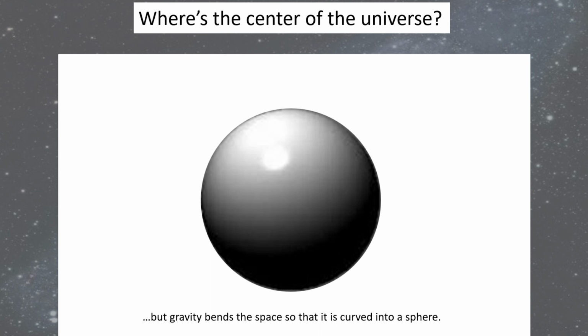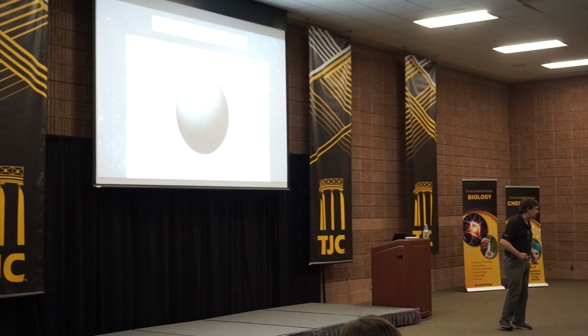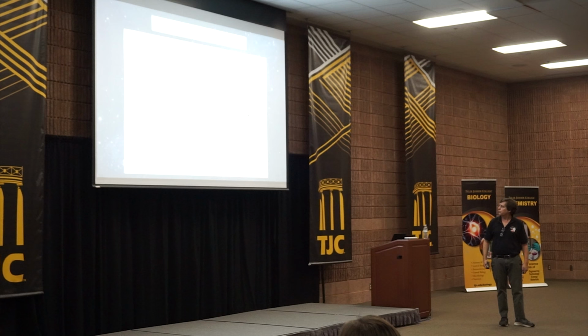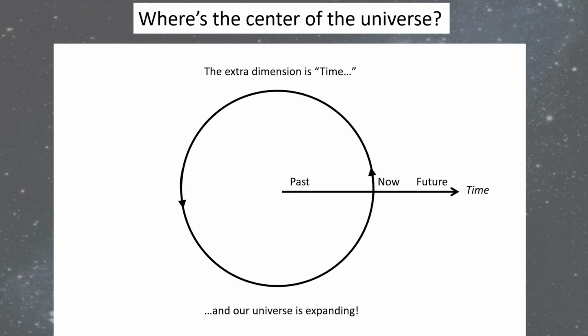All right. So in order to talk about the center of our universe, you have to add an extra dimension. So in a three-dimensional universe, we have to add a fourth dimension to talk about the center. And what is that fourth dimension? Well, that fourth dimension is obviously time. So this is our universe, now back to the one-dimensional case. In the past, the universe began, and it's been expanding ever since then. And the center of the universe is everywhere, 13.7 billion years ago. That's where the middle is.